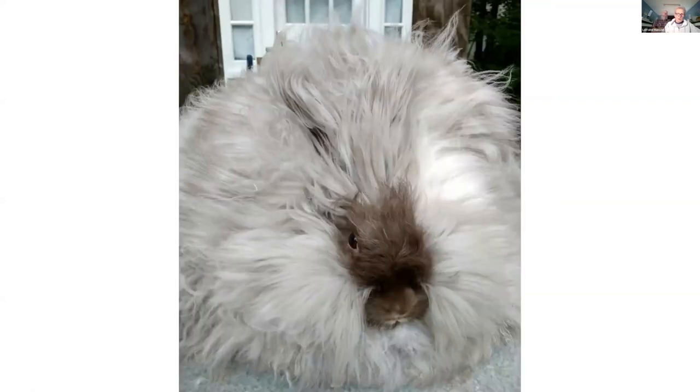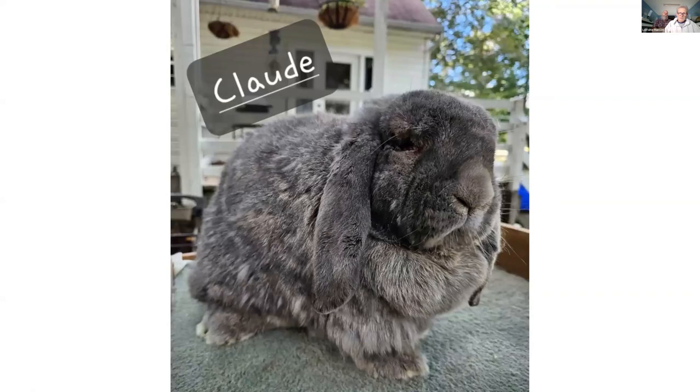So I know, kind of off, but this is Bon Bon. She was one of our absolute best woolers, an English Angora rabbit, and that's her in full coat. And here's Claude. Claude is one of our number one therapy rabbits. Everybody loves him. Those that follow us always want to know when we're out, where's Claude? Where's Claude?